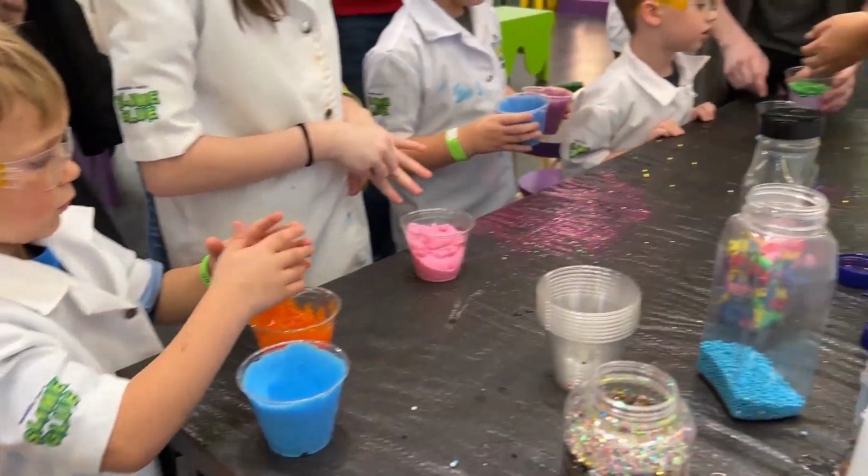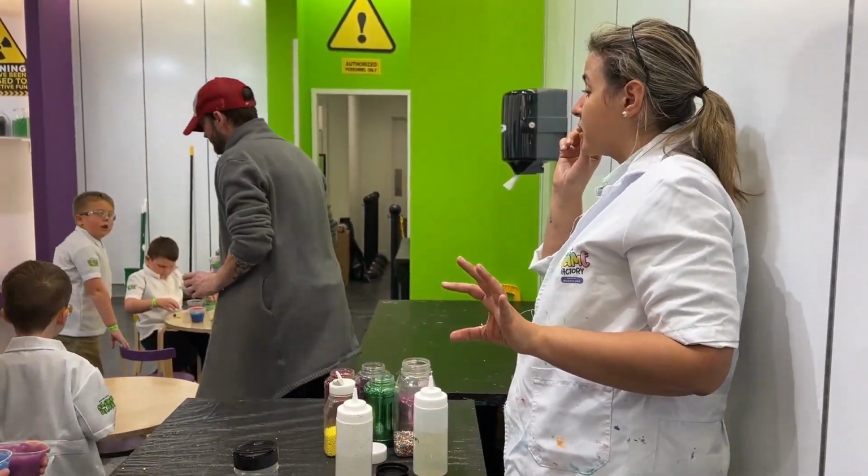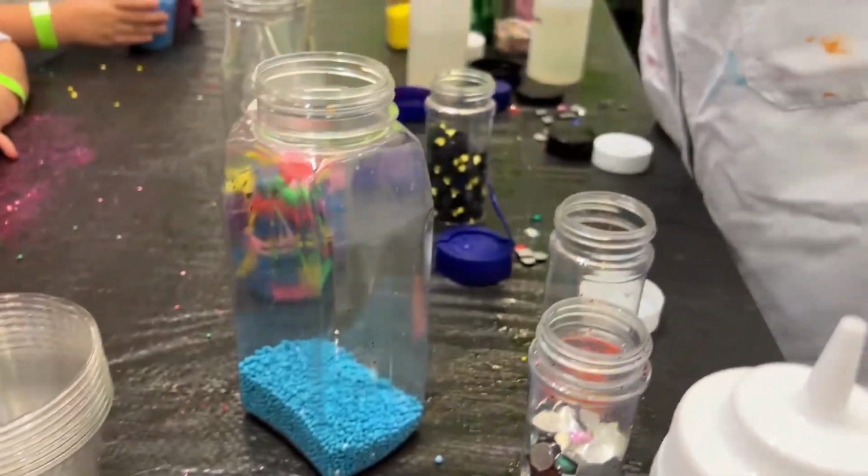This lady was very helpful and kept everything organized. Here they added smells, glitter, and charms. Okay, let's see. You guys want to get into it?